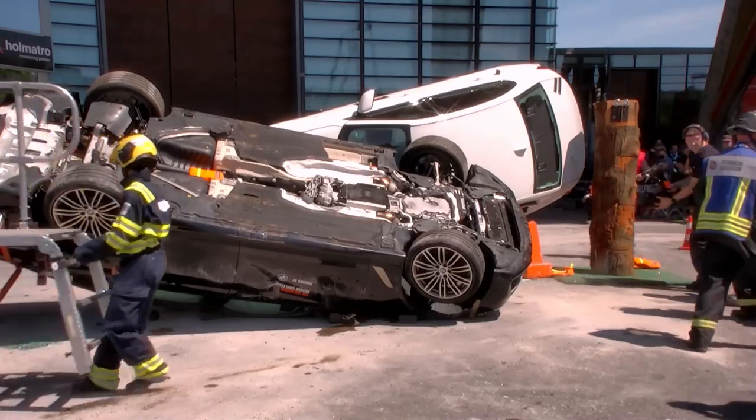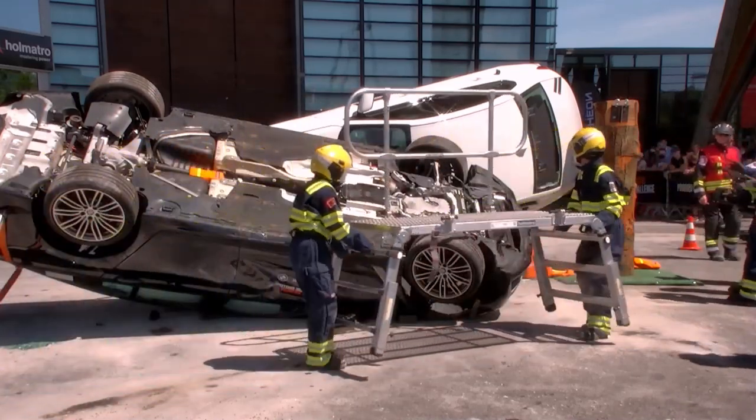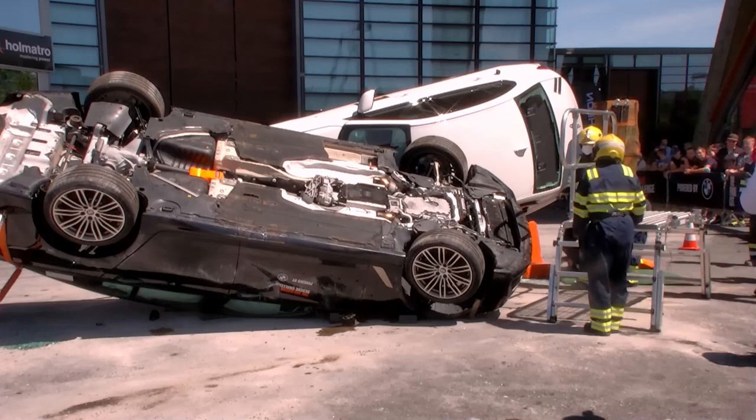They're going to put the platform in place. It's obviously hard to work at these heights. So they get out the platform. That will give them another meter or so up, making it easier to cut the roof on top of the car.